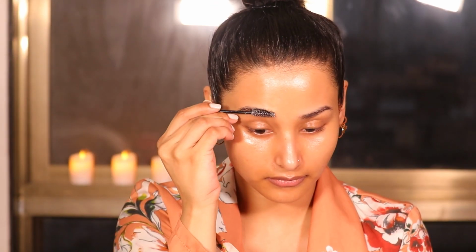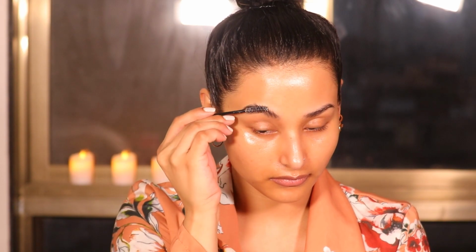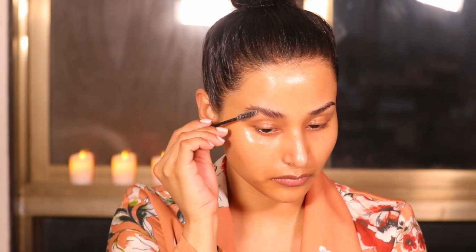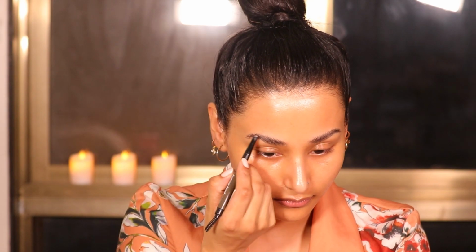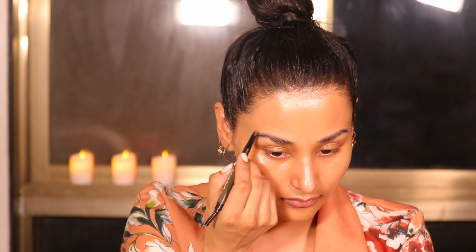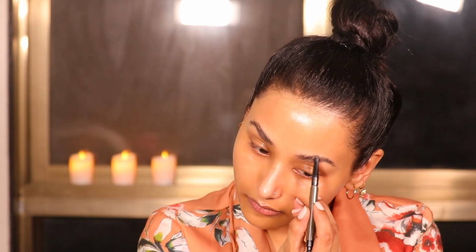Next, using a soap. Okay, so I have been doing this for years and years now. I know recently people have come up with a lot of products for setting your eyebrows. I used to use either the bar soap or the hair gel. So yeah.